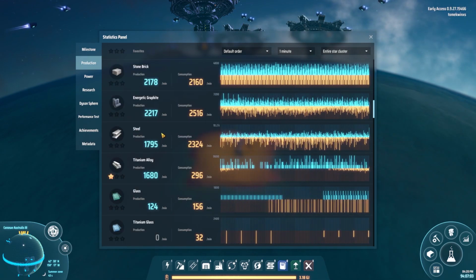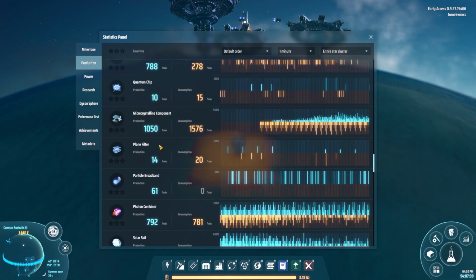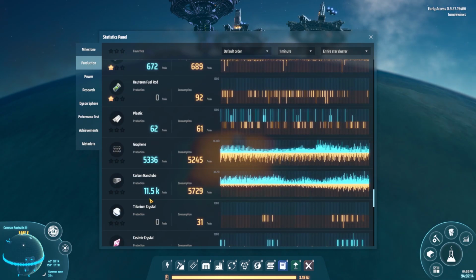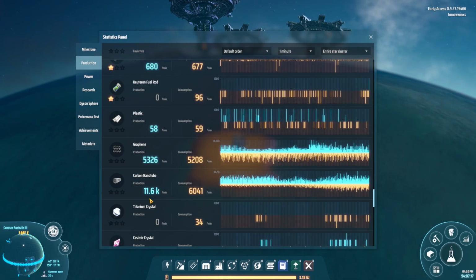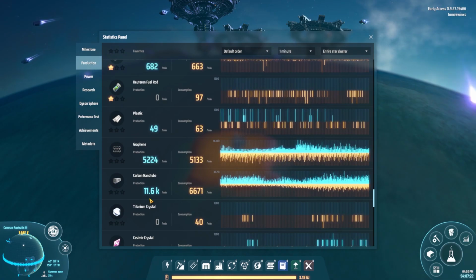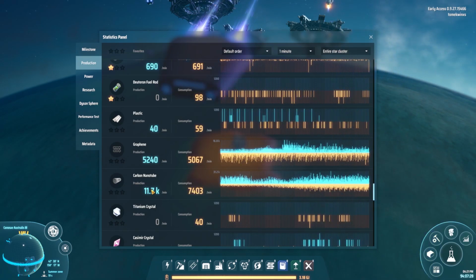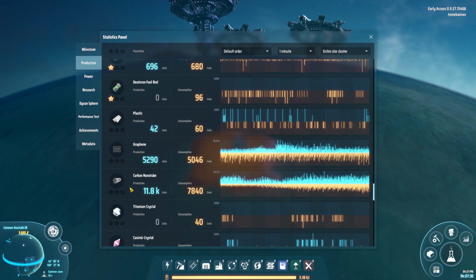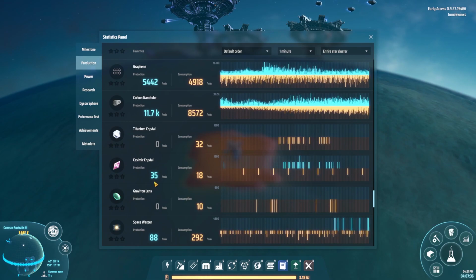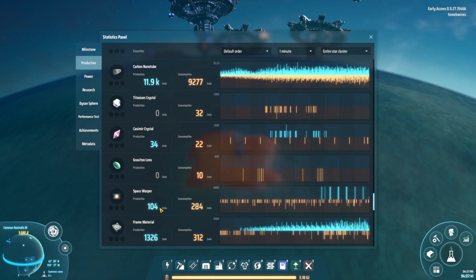Before I make that call, let's take a look at the nanotubes. All right, so the production of our nanotubes is far superior than the consumption, which is great. That is what I was looking for in the last episode. In the last episode, we made huge improvements to our production of nanotubes. So I'm happy with what I'm seeing there. Yeah, we're having issues with space warpers.